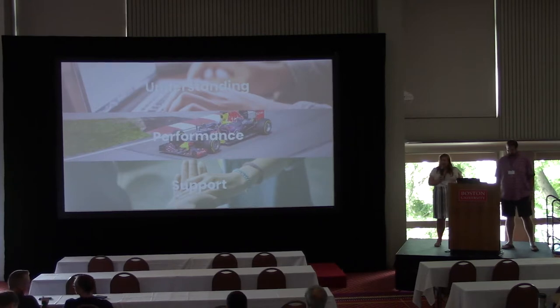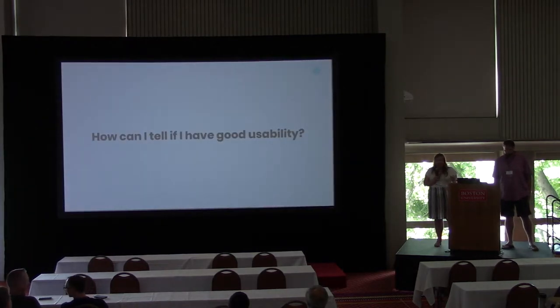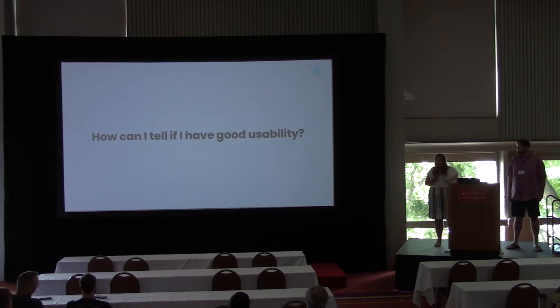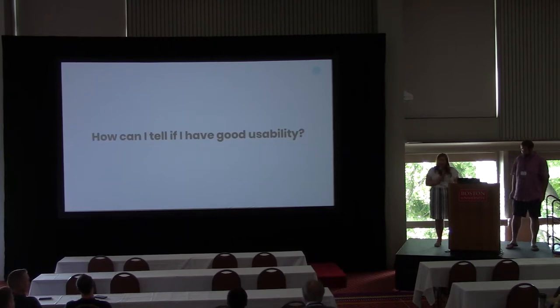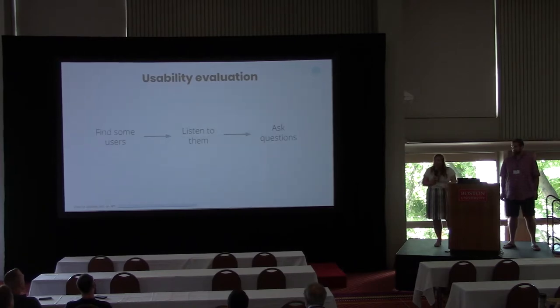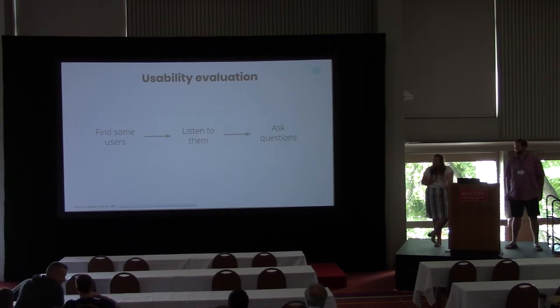But sometimes you actually should think a little bit further past just these basic principles and actually figure out if you've got good usability or not. So I'm going to share two different ways you can do that. This is not a complete set of ways you can do it, but there are two that I think you guys would find interesting. So the first one is to do a usability evaluation. Don't read this. Read this when I post the slides later. Read this one. So the basic concept here is that you're going to find some users.